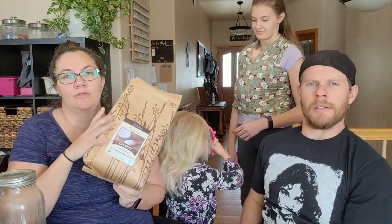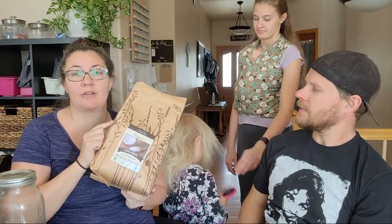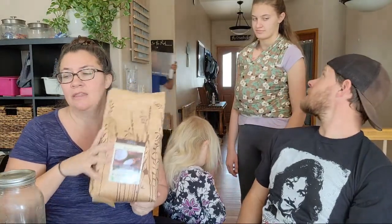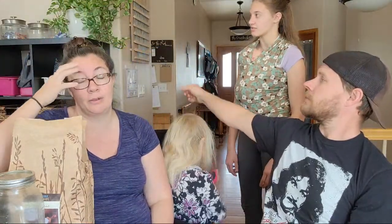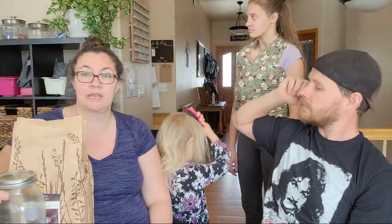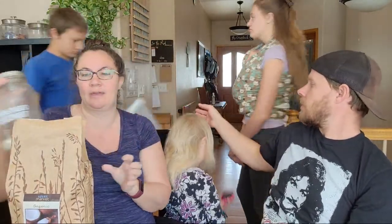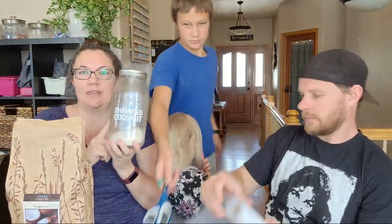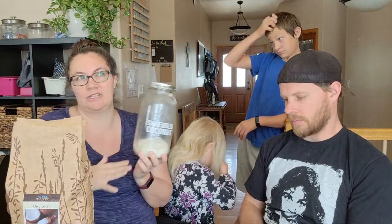So, for shredded coconut, dried fruit, and nuts, we store them in the freezer, so they go in food saver bags. And then for dried goods, they go into Mylar bags. But what we do is we'll take another half-gallon jar, dump it into the food saver bag so that when we need to refill this, we just go to the freezer, grab the bag, and it fits it perfectly.